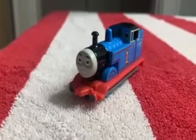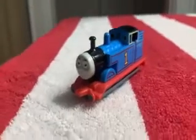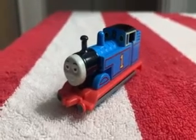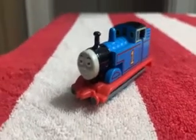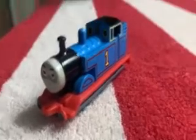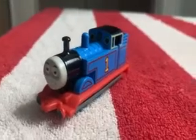He's the main character of the show and the star title, Thomas the Tank Engine. And you guys can tell this is Thomas, because of his six small wheels, his short stumpy funnel, his short stumpy boiler, and of course his short stumpy dome.